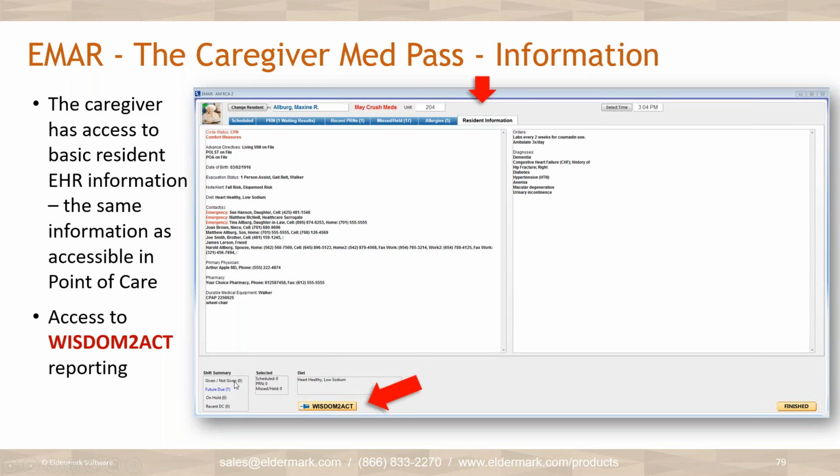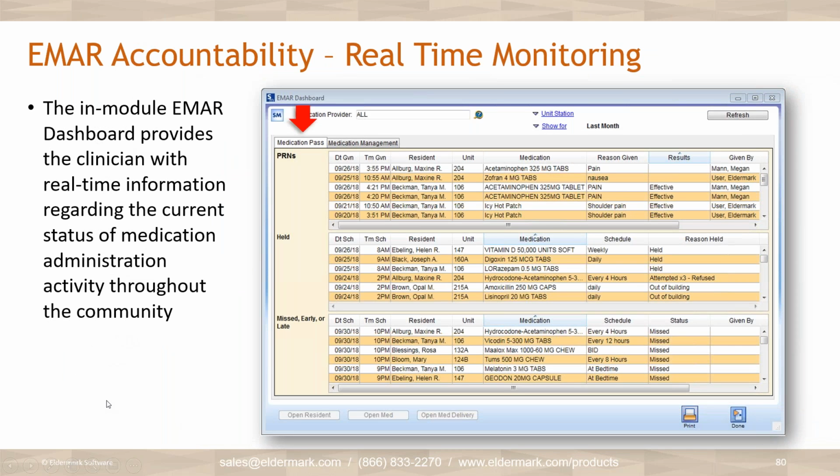And down here, you can kind of see that shift summary. People really like that, of what basically was given and happened, this shift summary. And then if there is a Wisdom to Act, you can access this through the point of care devices, or while you're on EMAR, you can always use the Wisdom to Act. But EMAR is super easy, and there's some cool reports that you can check all your PRNs, held meds, or holes in your MARs.